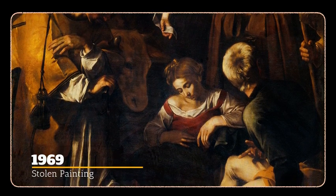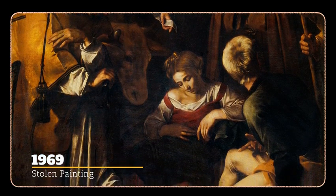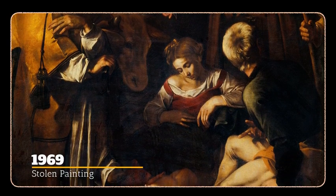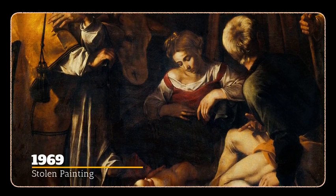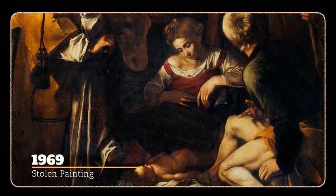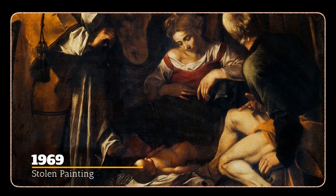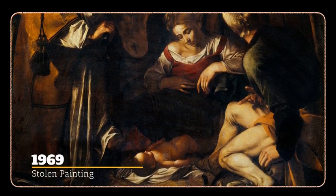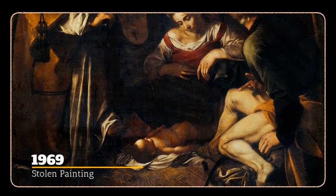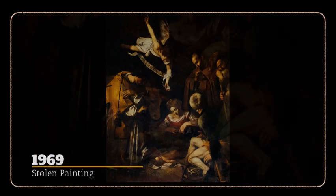As I mentioned, Nativity with St. Francis and St. Lawrence was stolen from the oratory of St. Lawrence in Palermo, Italy, and that painting is still missing, although a replica was commissioned in 2015. My guess would be that someone wealthy, influential, and willful commissioned the theft and has that painting hidden away somewhere. But I don't really know that, it's just a guess.